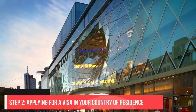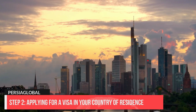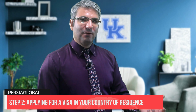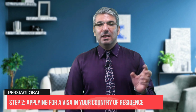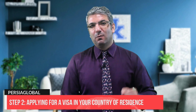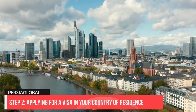Step 2. Applying for a visa in your country of residence. Submit your visa application to your local German embassy in your country of residence. Please make sure that you are applying for a visa that corresponds to the purpose of your stay in Germany. For example, if your stay in Germany is for work purposes, you are required to obtain a work visa. This is the only way you can obtain a residence permit in connection with your visa in Germany.